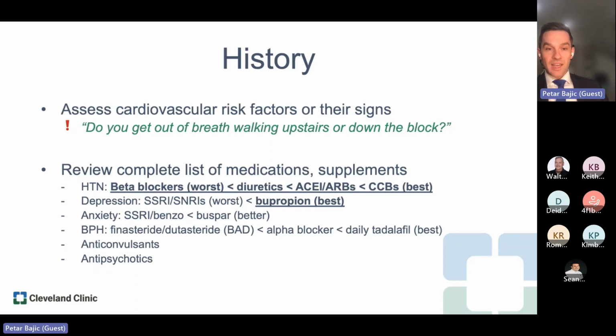For antidepressants, SSRIs are notoriously the worst, okay? Bupropion, when appropriate, is a really good alternative that's much less likely to contribute to ED. For anxiety, it's a little bit more difficult. There's not a great option, but probably Buspar, when appropriate, is better than SSRIs. Even BPH medications, finasteride and dutasteride, which are called 5-alpha reductase inhibitors, commonly contribute to ED, low libido, and often even cause breast enlargement and tenderness.